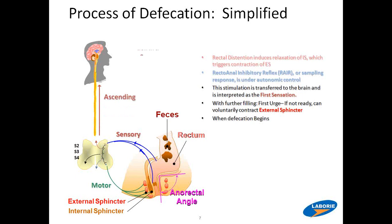All right, like that. So a lot of things happened on this slide. First of all, when the rectum gets distended, it induces relaxation of the internal sphincter muscle, okay, and reflex contraction of the external sphincter. Okay, that's a good thing because you may not be ready to evacuate right then. There's also, this is a rectoanal inhibitory reflex, by the way. It also creates a spinal cord stimulus of the cortex, which is what we call the first sensation. Okay, so there's first sensation, like, you're not quite ready to go to the bathroom, but you're aware of it.